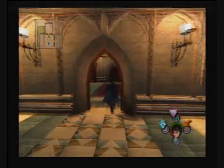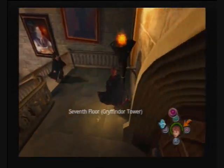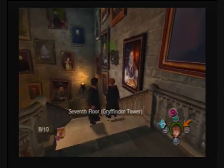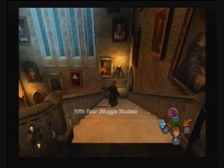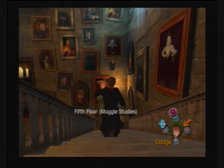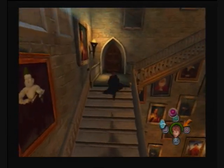Technically. Let's make our way out here to the grand staircase. Neville's all right. I'm sure it'll be fine, Ron. Anyway, yeah, we'll get down to the fifth floor, but first of all, we'll have another of those things here. There we go, that's one. And there's another one down here as well, on top of the fourth floor. So, target it. There you go. Throw it. And we're now going to the fifth floor, which is upstairs. My bad. The fifth floor, Muggle Studies.